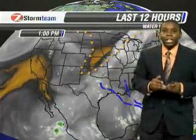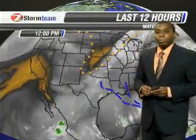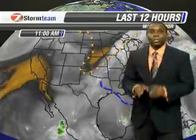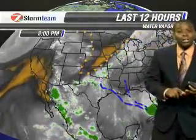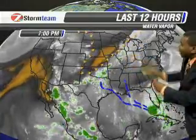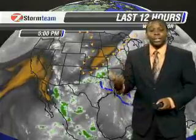If you look at the models, the spaghetti plots, which a lot of people like to look at, you notice you have that split, kind of like a V-shape going on toward the end of the model run. Well, here's what's taking place. We have this trough that we're watching that's dipping on down now into the midsection of the country. Now, one set of models are showing that this trough will dive down south enough to actually pull Isaac to the north, and this would make a landfall around the Mississippi coast.